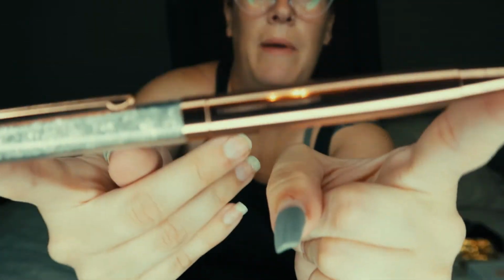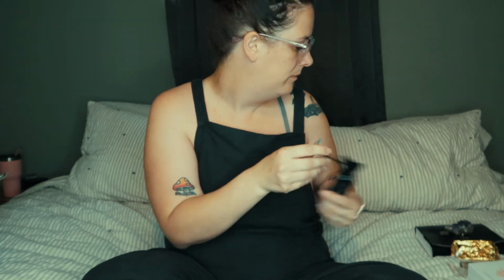$11 value. And I wonder if, now that I got my camera to focus, I can show you all the little clear quartz crystals better. Look at that, guys. And it's a rose gold pen. How pretty. And I love this little pouch that it comes in. And I love the little saying on the front. I just love it, so I'm just going to stop saying I love this. I write with intention and manifest my dreams. I love that little saying. After I just said I wasn't going to say that anymore.